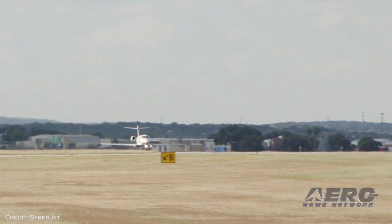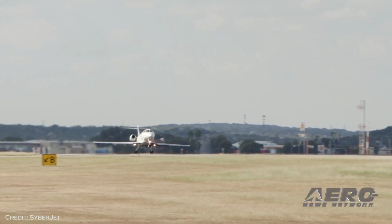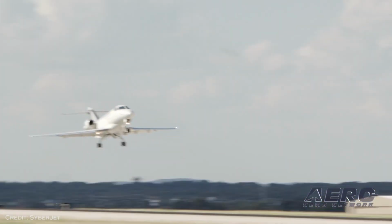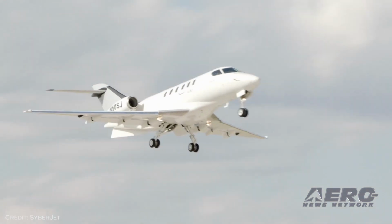We did our first flight on October 9th with the new avionics from Honeywell. We'll work through that full program. We've got about 15 months left and we'll start delivering airplanes. Tell us about the avionics package. It's a Honeywell suite. We branded it as CyberVision.